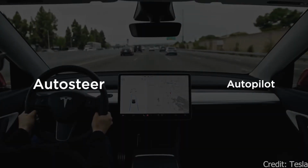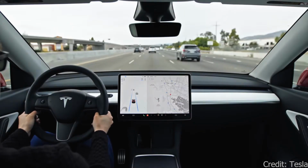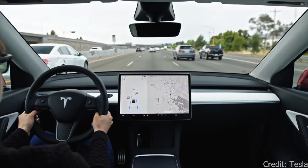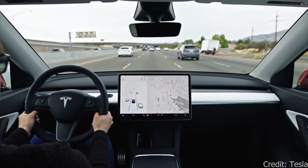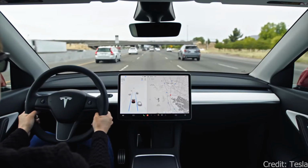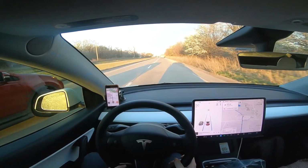Autosteer builds upon Traffic Aware Cruise Control by adding steering assistance. As its name suggests, Autosteer automatically moves the steering wheel to keep you centered in your lane. Rather than providing constant steering inputs, you can just lightly hold the wheel and scan your surroundings so you're ready in case you need to take over. And Autopilot is the same thing as TACC, but also incorporates lane centering when it detects 2 lane lines on the road.